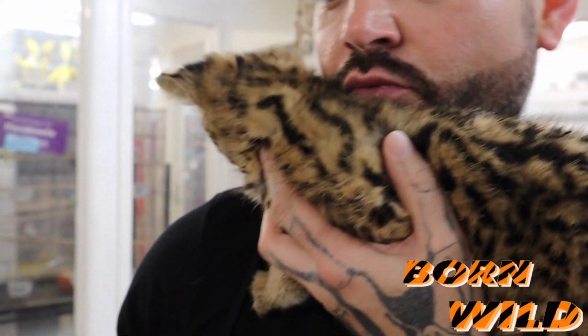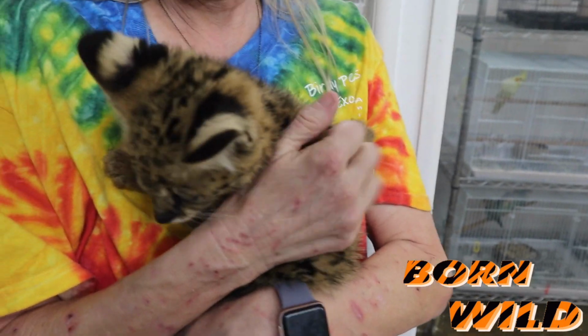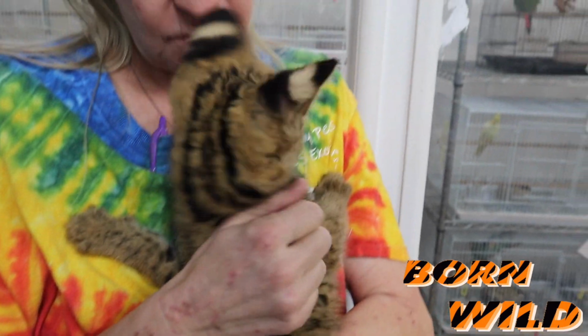The African Serval also has the longest legs of any member of the cat family relative to its body size, which allows these guys to jump. These guys can jump 6 to 7 feet and land directly, quietly on their prey. So the African Serval in the wild is very solitary, just like the tiger. They like to be left alone, do their own thing.